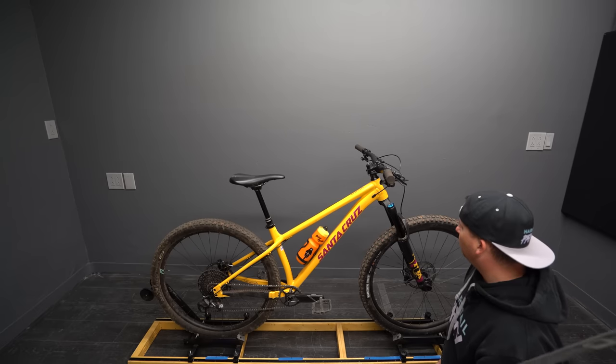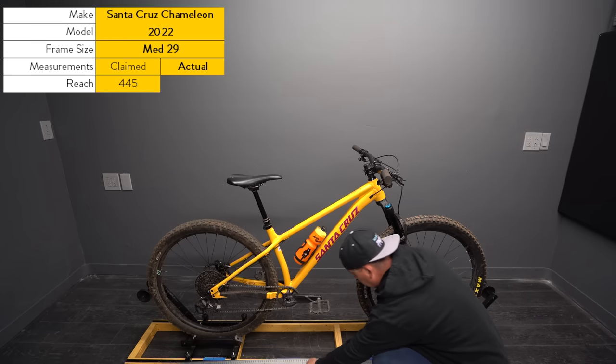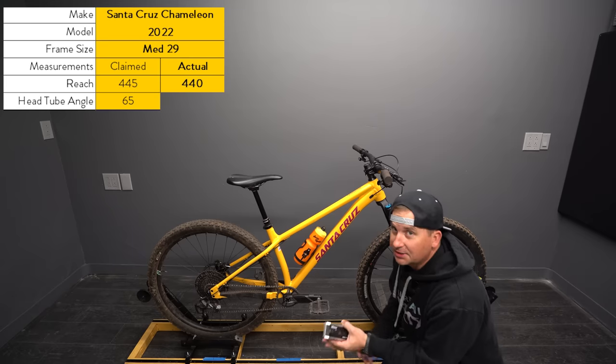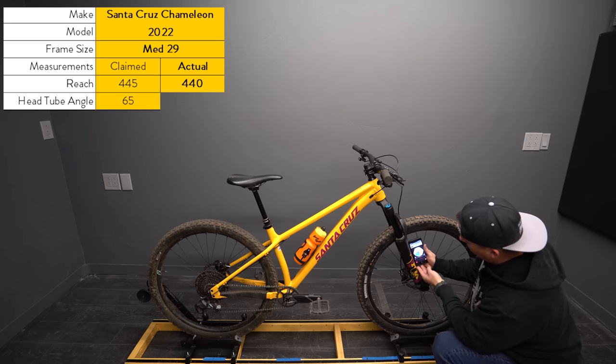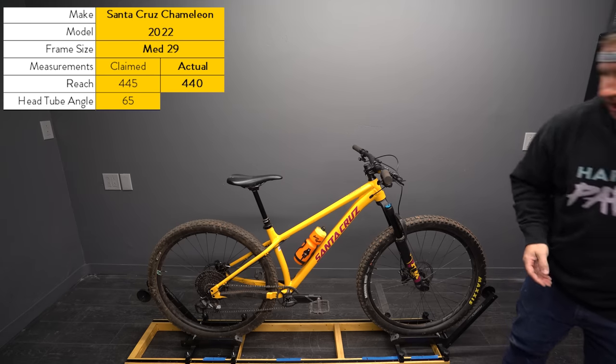So first up, we're going to do the reach. Santa Cruz claims this has a 445 millimeter reach. I get 440, okay? Now Santa Cruz lists the head angle as 65. Now a lot of people will just hold their phone up like this. So if I do this, this says it's a 68 degree head angle using my phone. Let's see how it actually compares.